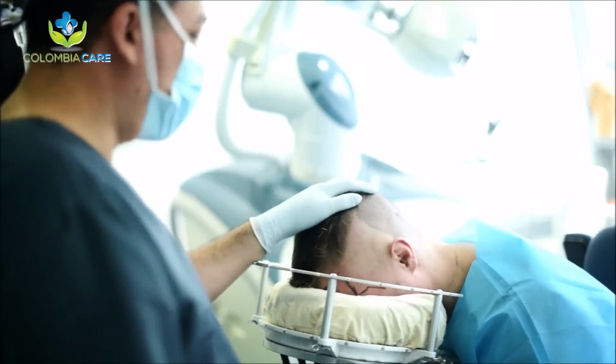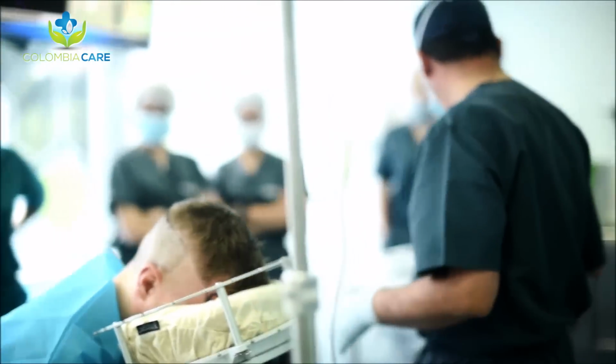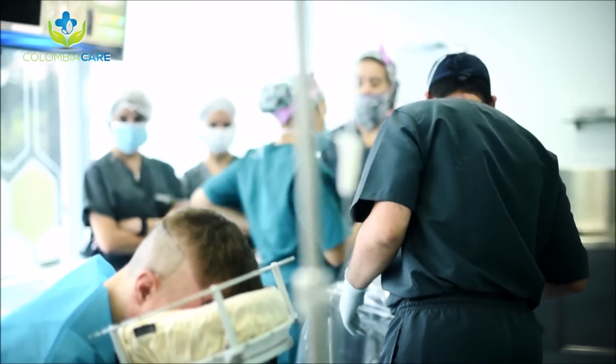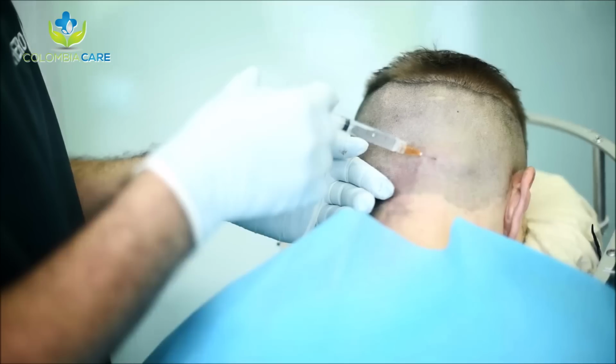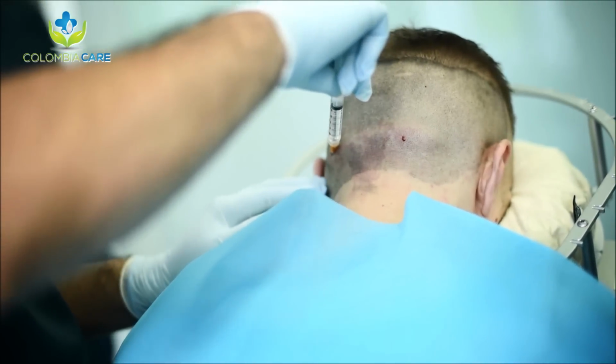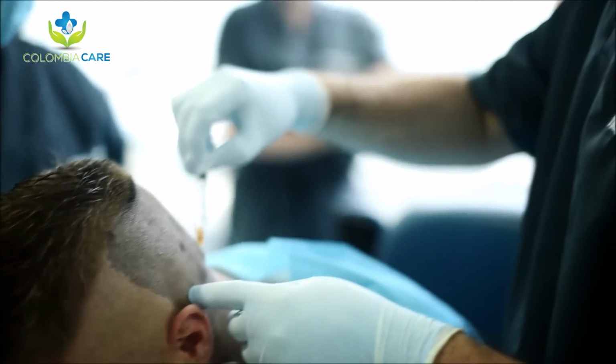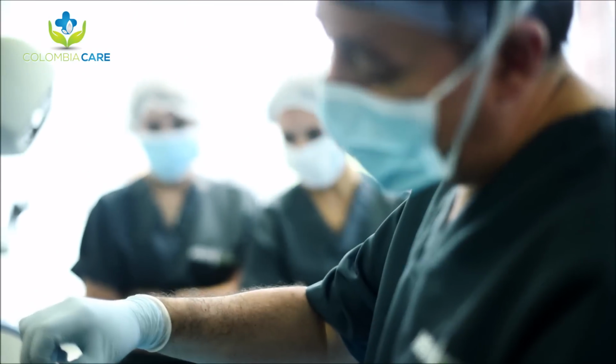Okay, I'm going to move the shade. Okay, I'm going to do the anesthesia. The anesthesia part is actually the worst part. You can feel the needle going into the skin, but it really quickly fades away with the application of the product. This is the worst part of the procedure.